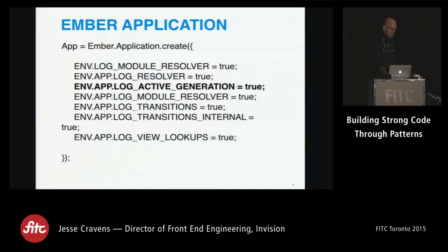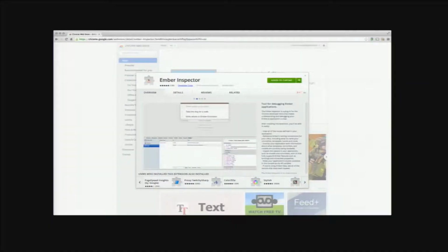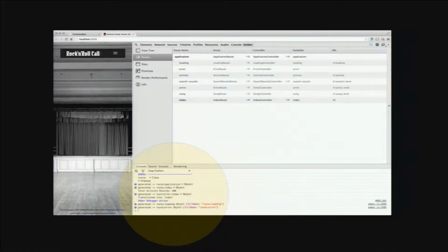To enable active generation, which, let me just explain what active generation is. It's the creation of classes behind the scenes by the engine, right? So you can go in and set it to true so that you can go into the Ember Inspector once you've installed it in your browser, and down at the bottom of your screen you can see what classes are being generated behind the scenes for you in memory. And these are classes that you don't have to create, right? So you're writing less code, the framework's writing classes for you in memory, and you can turn this on so that you can see them. As long as you know that, it doesn't become your foe anymore, it becomes your friend.